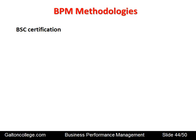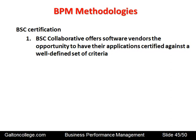Now, balanced scorecard certification. Well, balanced scorecard collaborative offers software vendors the opportunity to have their applications certified against a well-defined set of criteria. Software vendors can be approved. Let's say people selling software can be approved. Their applications can be certified against a set of criteria. There is a movement towards enabling organizations to get certified in terms of the balance they've got within their organization. Of course, some organizations will not want that. They will want to keep their processes private. They don't want to give away too many commercial secrets.